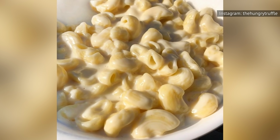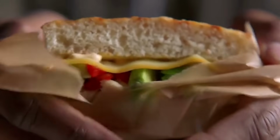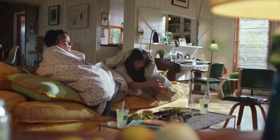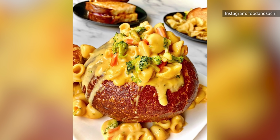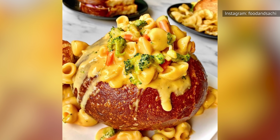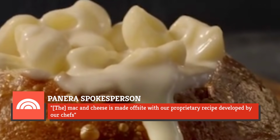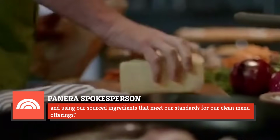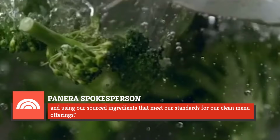Specifically, none of the pasta at Panera is made fresh in the store. Instead, it arrives frozen and is then reheated to serve. Obviously, that doesn't sound appetizing, but Panera maintains its quality assurance despite that awkward reality. A spokesperson for Panera told Today, "The mac and cheese is made off-site with our proprietary recipe developed by our chefs and using our sourced ingredients that meet our standards for our clean menu offerings."